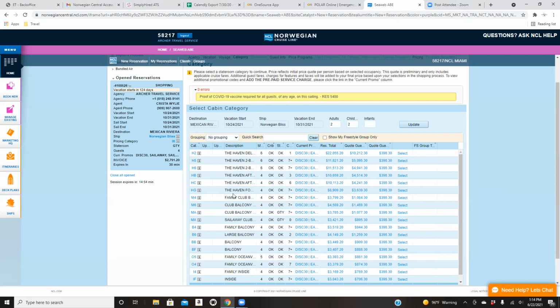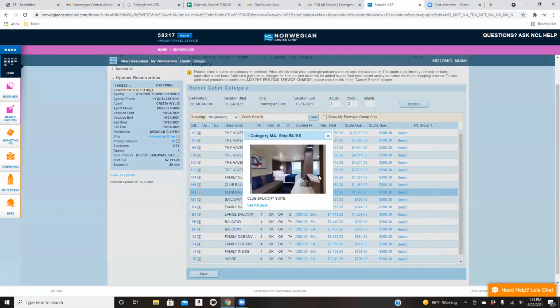These are going to be the different room types. This is the discount that they're applying on it. Remember, we looked up the discount that they're having, and they're having the discount 30, which means 30% off. Let's see. So this says club balcony suite.